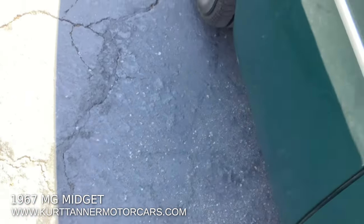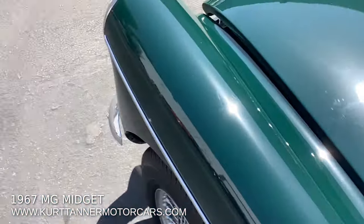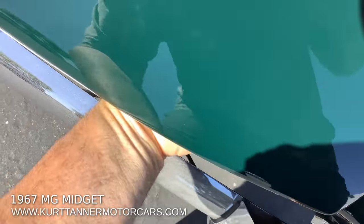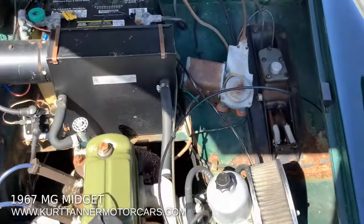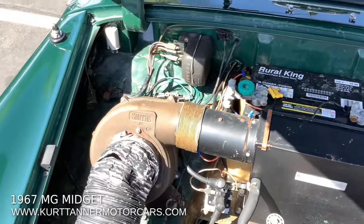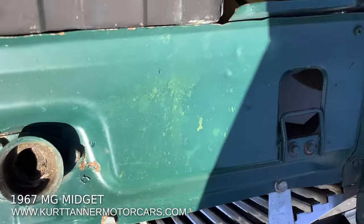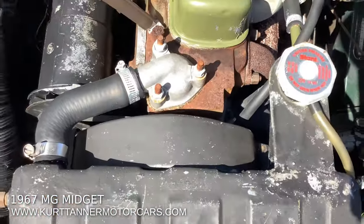But yeah, let's take a look at this car's engine compartment. That pops up nicely. There's no ill fitting there. That's all nice. So under here, you can see it's a mostly original engine compartment, finished in the original green. There's the original VIN plate sitting down there.